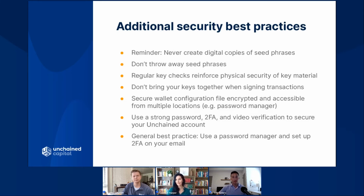When it comes to account security, we want to make sure that we have good account security on your Unchained account as well. That means using a strong password, again, something that can be derived from a password manager. Enabling 2-factor authentication, so your login process is a combination of something you know, your password, and something you have physically. That prevents any kind of remote login that might be accessible to somebody who's trying to attack. And then that video verification, where you can set thresholds for when Unchained is asked to use our key, we'll go through that video verification process.